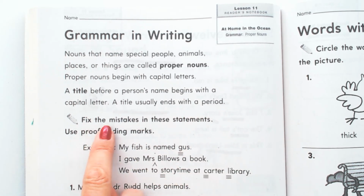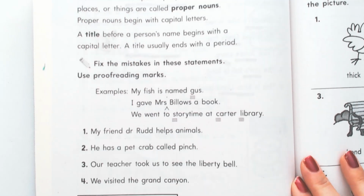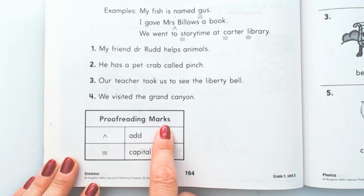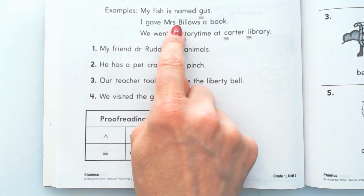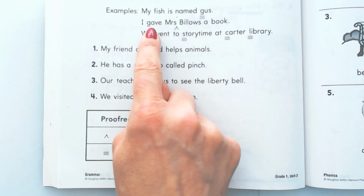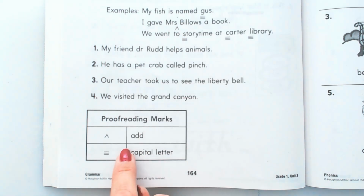Now it says fix the mistakes in these statements. Use proofreading marks. Okay, proofreading marks, that's a big word. Here are the proofreading marks. When we need to add something, we're going to put an upside down V. Just like up here, it shows my fish is named Gus. Okay, not that one. I gave Mrs. Billow a book. What's missing from Mrs.? We have to add a period.